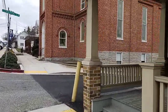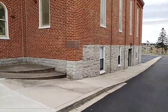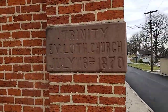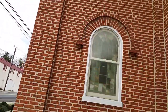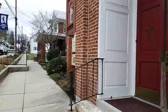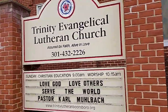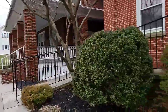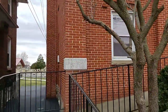So here we have Trinity Lutheran Church. Again, one of the older buildings in the town. July 16, 1870. This is the, let's see, all right, so they've got the Sunday school, which is 1925.